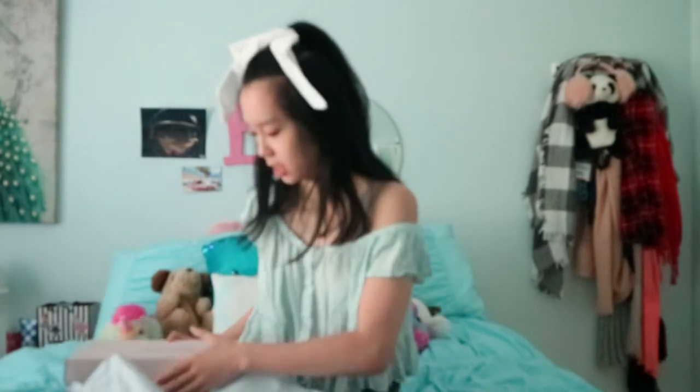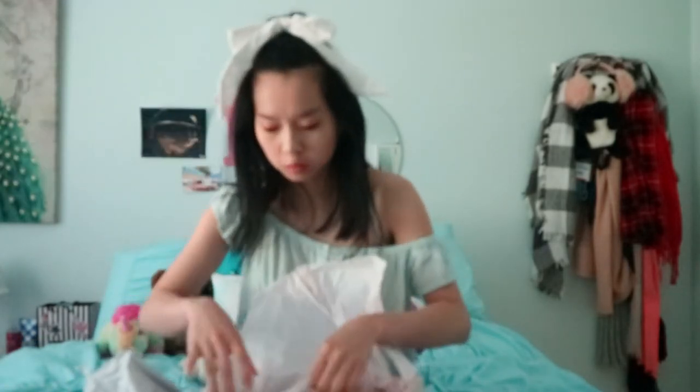Okay, so here's the first box. I don't know which ones these are. I got two pairs. Oh, these are the white ones. Oh my god, these are so pretty.